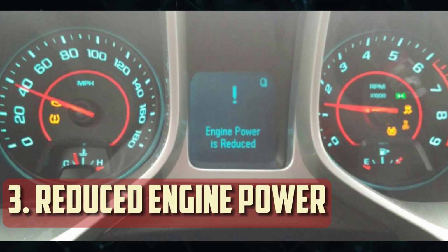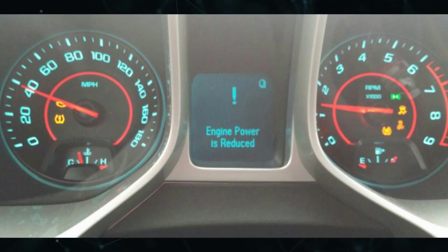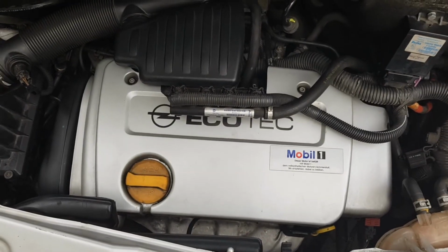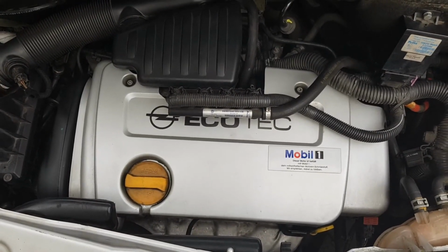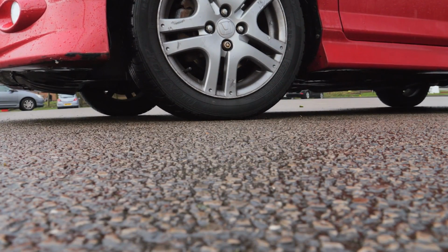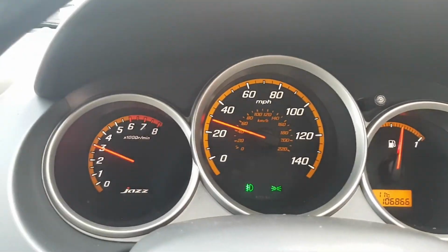Reduced engine power. If you have an EGR valve problem, the first symptom you'll notice is poor engine performance. If your EGR valve fails or becomes clogged, your vehicle's air-to-fuel ratio will be affected. This will result in a variety of engine issues, including decreased acceleration, fuel efficiency, and power.